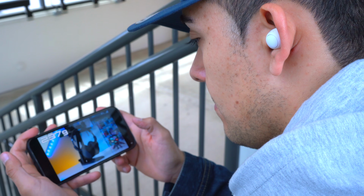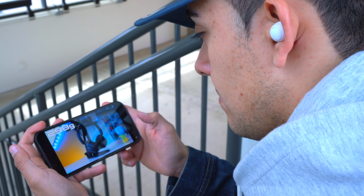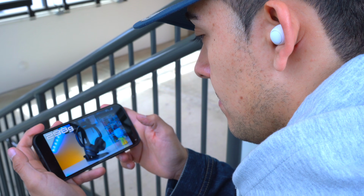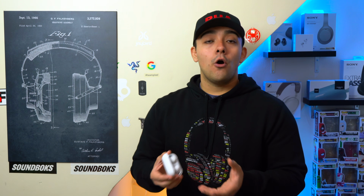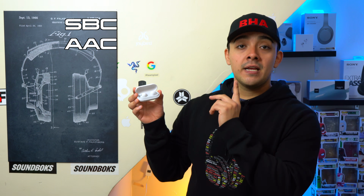But when it comes to overall performance, all of these earbuds have zero latency across the board when watching movies or videos on your phone, whether you're using an iPhone or an Android device. And when it comes to audio codecs, all of these earbuds have support for SBC and AAC, which is a very standard stack for entry-level earbuds like these.